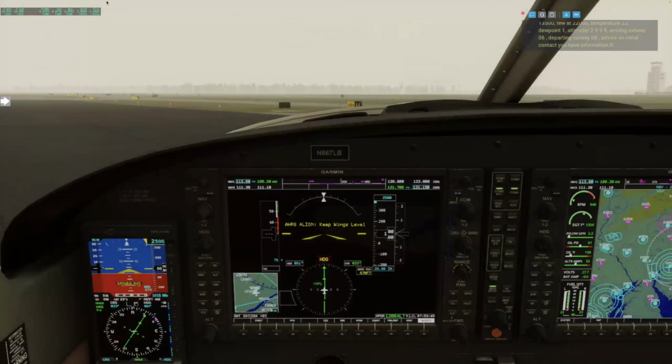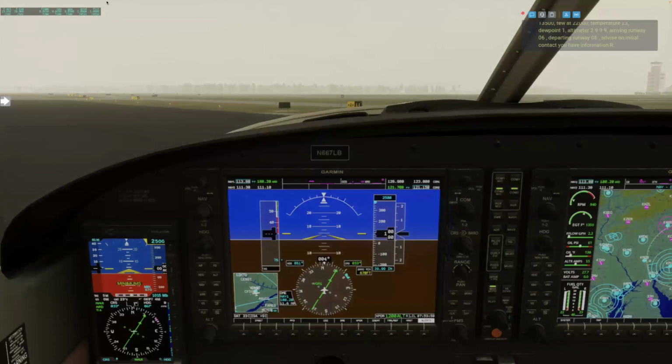We still need to do, we did some holdings with partial panel. He wasn't happy with that, so we're going to be doing more of that. And then if we can close today with a landing on the RNAV 29, I'm sorry, with the VOR 29 to November 87, that would be great. Okay, November 87, the VOR 29. Yep, we can do that.